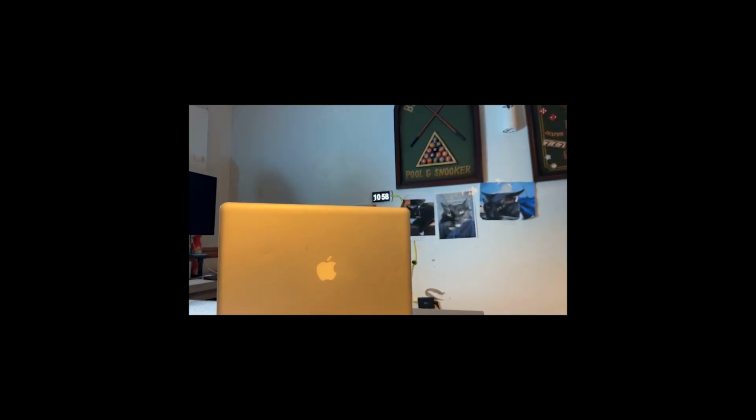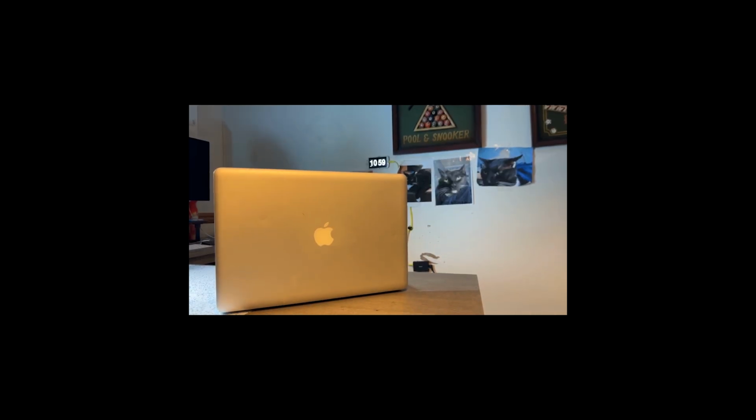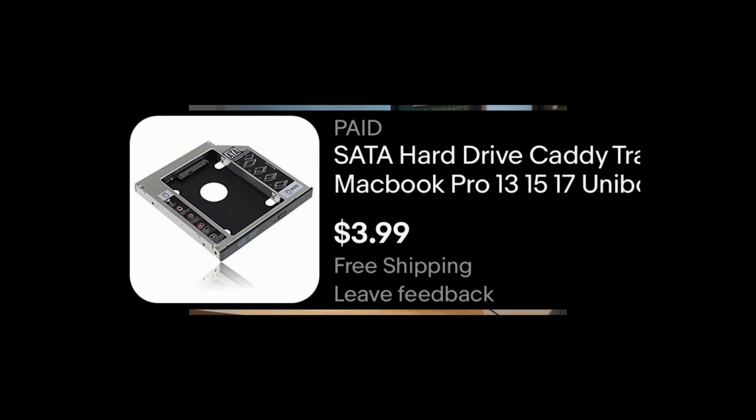With tax and shipping, this anti-glare display cost me $26.44, and it was a used OEM panel in fair condition with some dents on the back and a small light spot on the display. An upgrade which I've ordered but hasn't yet arrived is a conversion kit to turn my DVD super drive into a second drive caddy, so I can run dual hard drives in this machine, and that cost me $4.23 after tax and shipping, although I won't factor that in because it has not arrived yet.